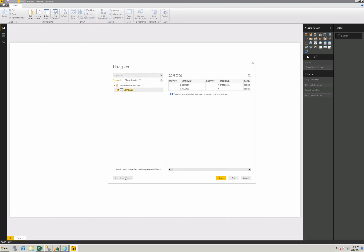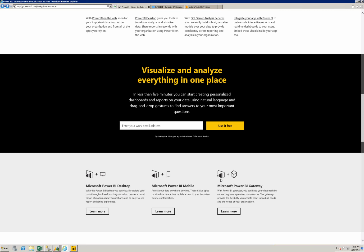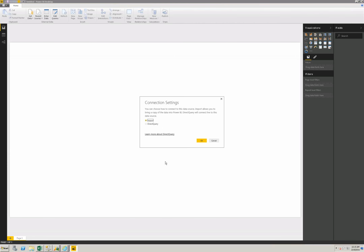And actually what I'm going to do here is select related tables. So what I did is I selected the historical transactions table for sales. And when you select related tables, it actually goes out, oh, and it didn't work today, but it will go out and join in any tables that have foreign key relationships. For some reason that didn't work. So let me load. Oops.